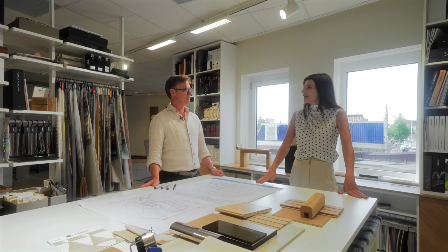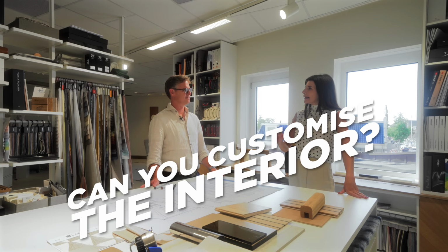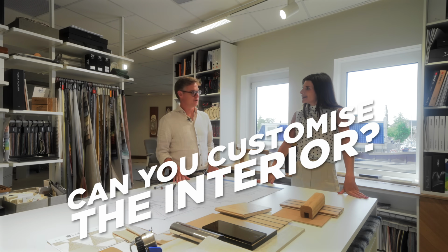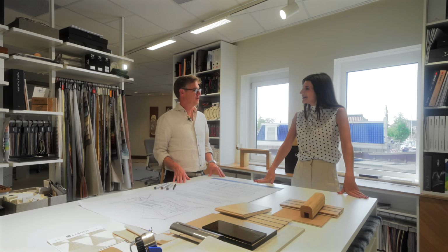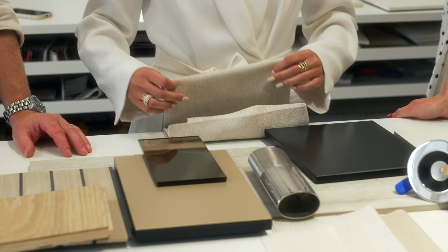Some of the Doggersbanks I've been on in the past have had quite a heavy wood finish, quite a lot of gloss, quite classic in style. Is there any way I could change that to make it a bit more fresh and a bit more clean? Well, Katia, you're in the right place here. With the team of interior designers and stylists, we can obviously support you in that process.